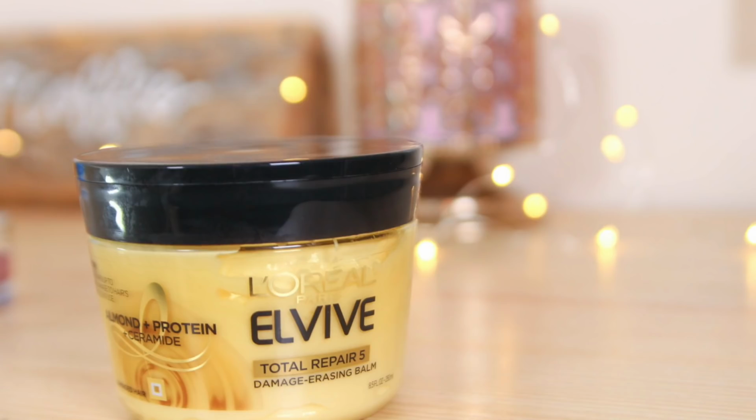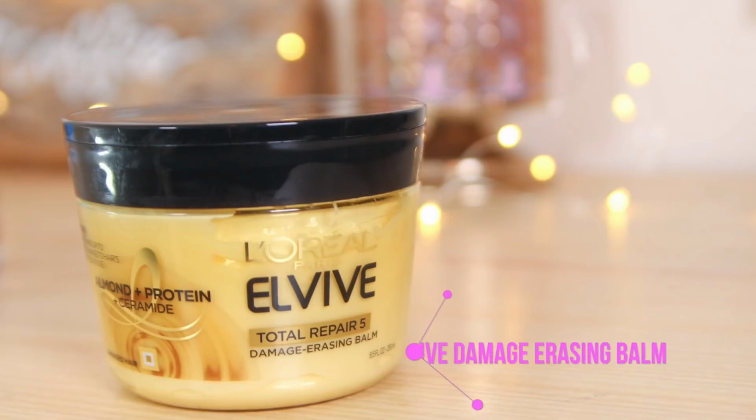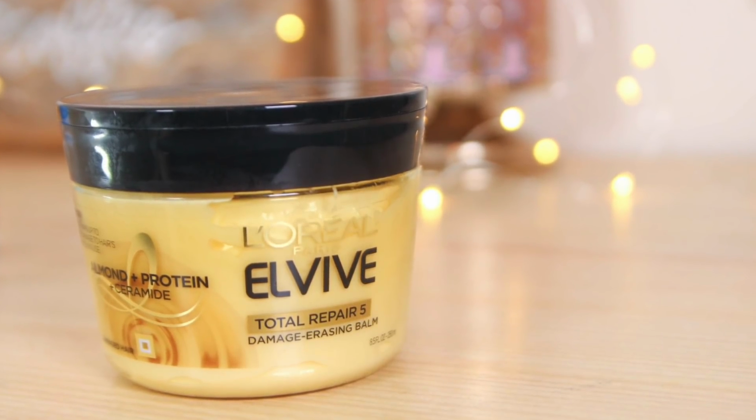Alright, let's save makeup for last and move on to hair. This new product I am obsessed with right now. It is the L'Oreal Elvive Total Repair Damage Erasing Balm. This is basically just like a hair conditioner, like a hair mask that you put on your hair in the shower, let it sit on for 5 minutes, even a little longer if you can. But holy guacamole, you guys, this stuff is amazing. I have not used a mask that made my hair feel so good as this stuff does. This stuff is like $6.99. Seriously, if you take anything from this video, I would say go out and get you some of this.